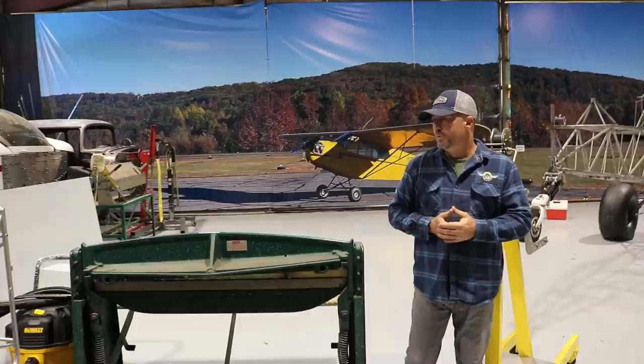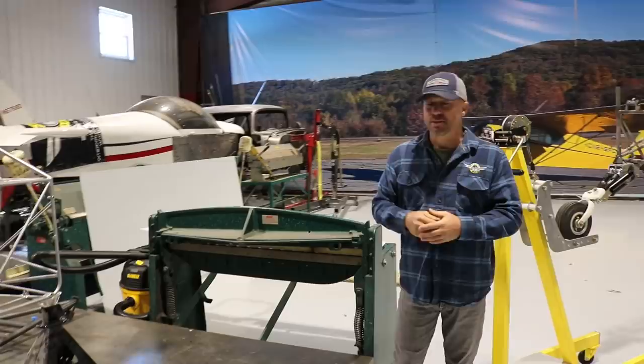So building from a set of plans, in my opinion, is probably the most rewarding option of building, and can be very enjoyable and very doable. You just might have to invest a little bit more time doing a little bit of research along with building every last piece and part.